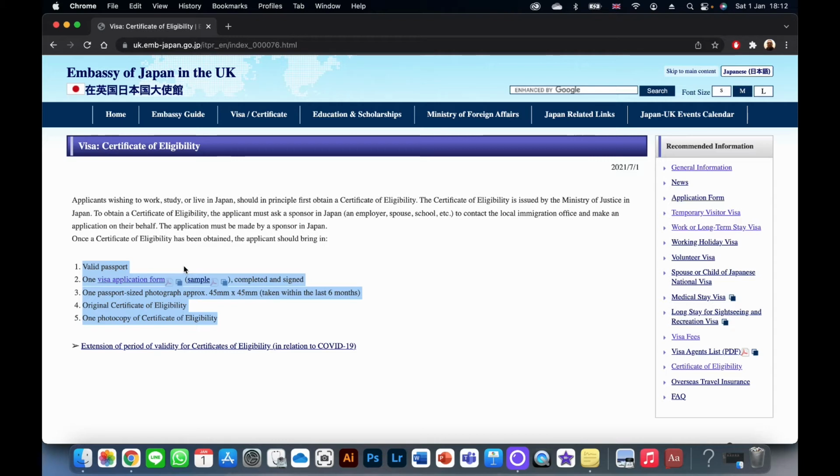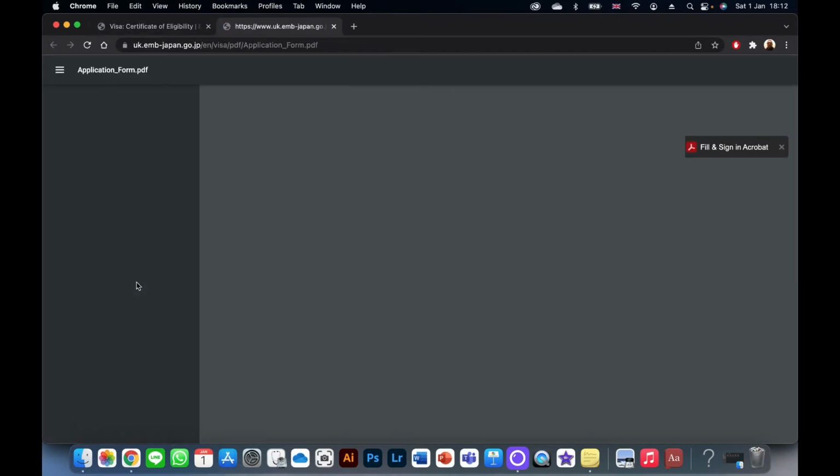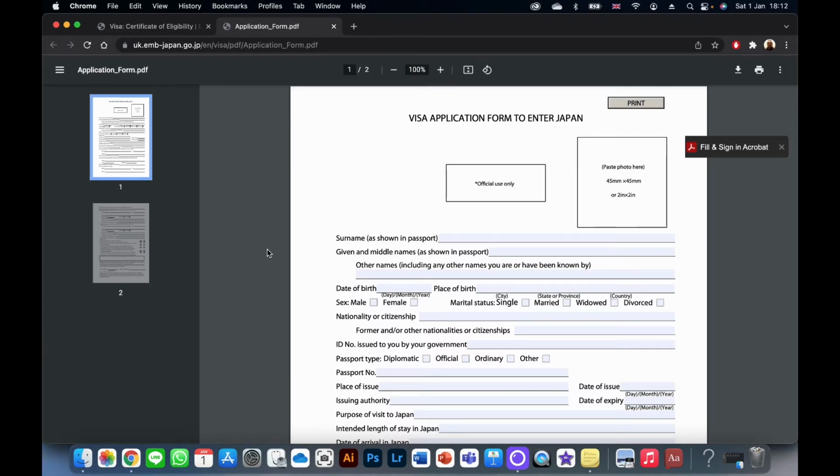If you haven't got a valid passport, then that's going to cost you more time and money to get that passport in for you to apply for the visa. So let's have a look at the visa application form and see what that says, and we can go from there. It's only two pages, so there's not a lot of information there.